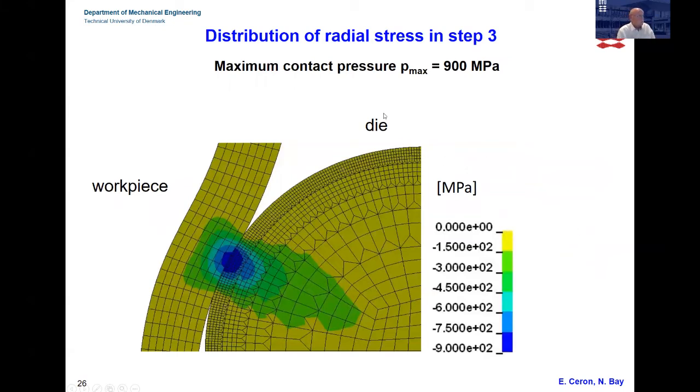In the final critical redraw, the second redraw operation, we got this picture for the radial stress distribution in the workpiece as well as the tool, and we reached a maximum pressure of 900 megapascal, which has to be established then in the bending under tension test. This was done by designing a special form of the pin tool in the bending under tension test by confining the area of the contact to a smaller amount. Then we were able to reach the same pressure.